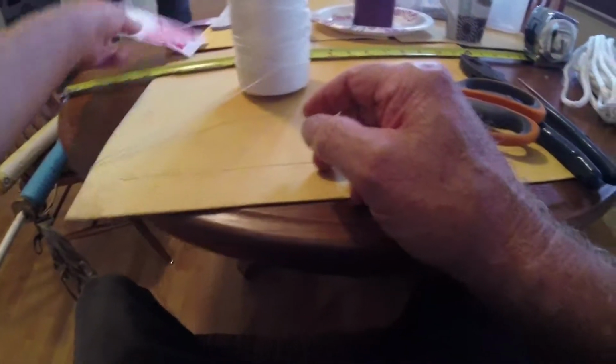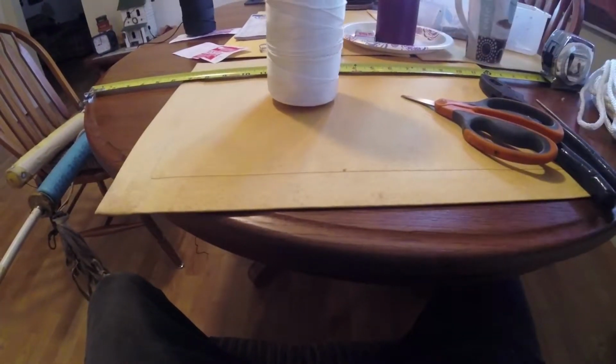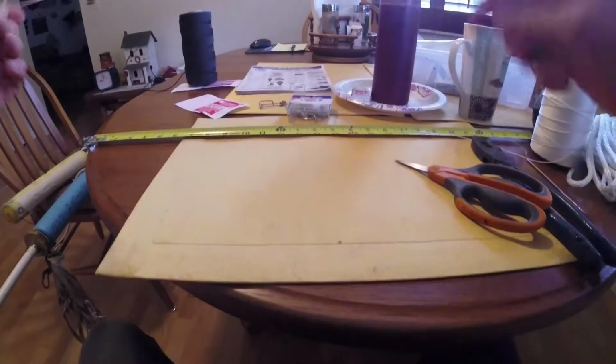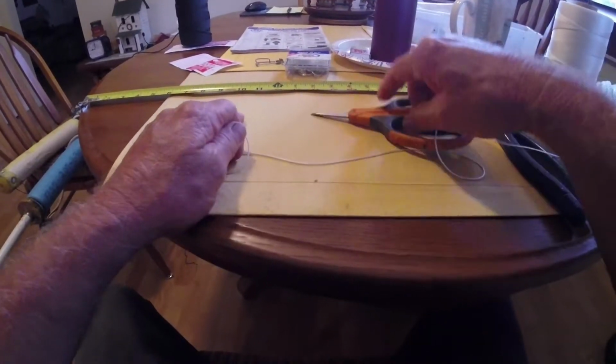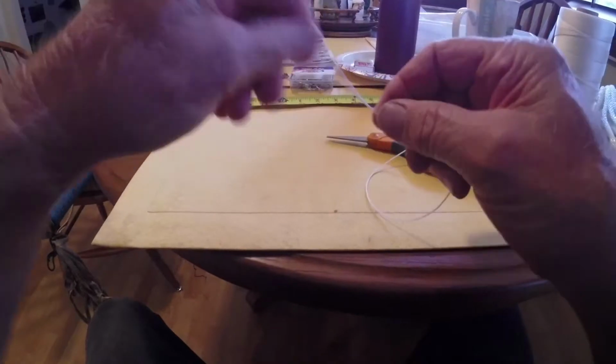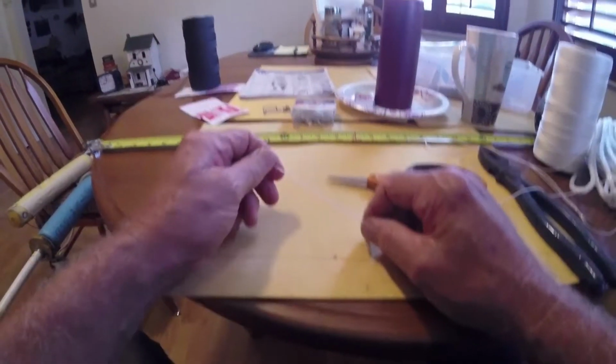Nylon seine twine. This is the stuff here. And what I do is I cut a 2-foot chunk. I've got a tape. Now what I do out on my bench, I didn't want to take into my shop because it looks like a bombing range in there. And so I thought I'd do it on the dining room table here to show you.